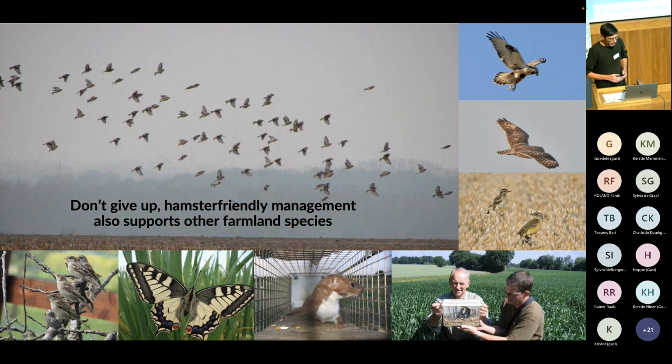Well, never mind. Don't give up. Take my home message: don't give up. Although, to be honest, I think we will probably lose the hamster in the next 10 years, I think it's worth trying to keep it as long as possible, and at least it's supporting all our arable species, which are also important. We look at hamsters, but we also have to look at birds, small mammals, butterflies, and our farmers, for instance. It's very important to keep our farmers.